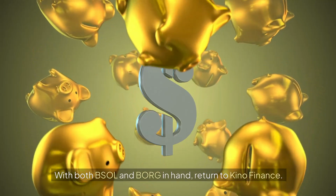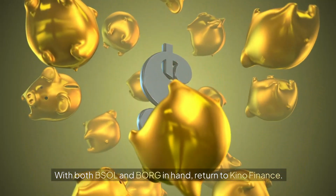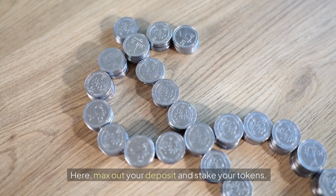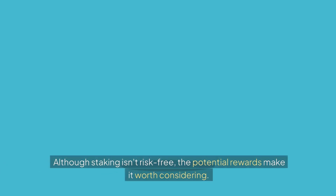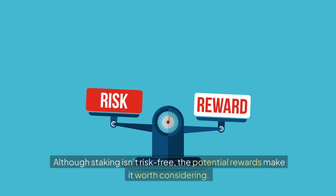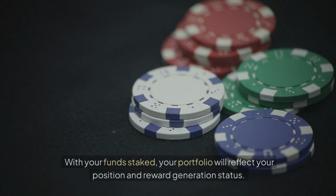With both BSOL and BORG in hand, return to Kamino Finance. Here, max out your deposit and stake your tokens. Confirm your actions, acknowledging any risks involved. Although staking isn't risk-free, the potential rewards make it worth considering. With your funds staked, your portfolio will reflect your position and reward generation status.